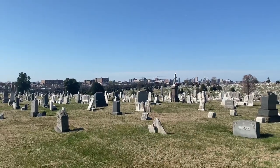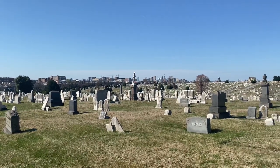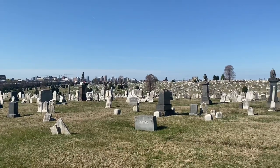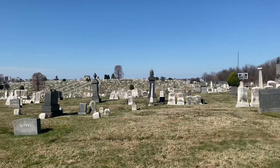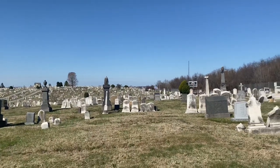So we are at the Baltimore Cemetery, which was established in, I believe, 1850, here in East Baltimore. This cemetery was actually created for the working class and blue-collar workers.